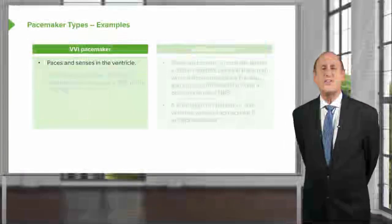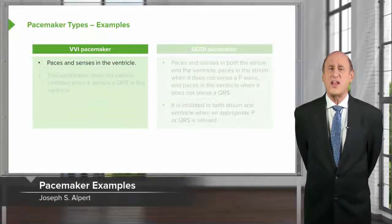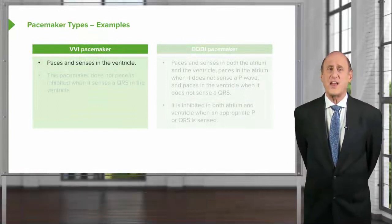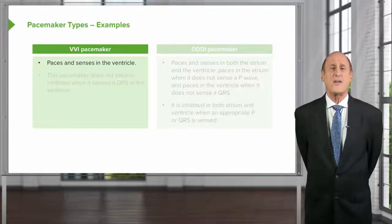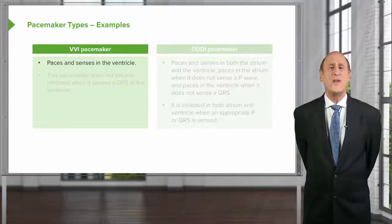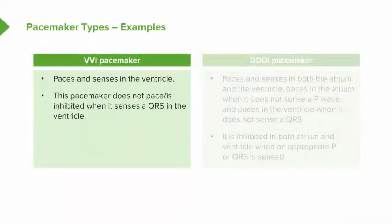So here is a VVI pacemaker. First V, where's it sensing? In the ventricle. Second V, where's it pacing? In the ventricle. Third letter I, it's inhibited when there is a normal QRS. So the pacemaker does not pace, or is inhibited, when it senses a QRS in the right ventricle.